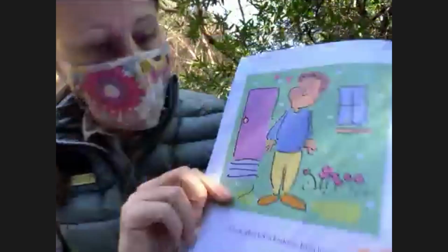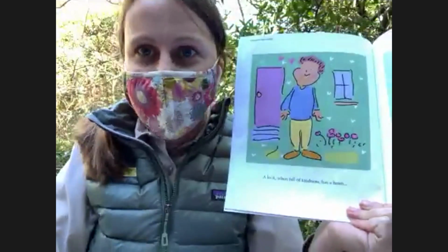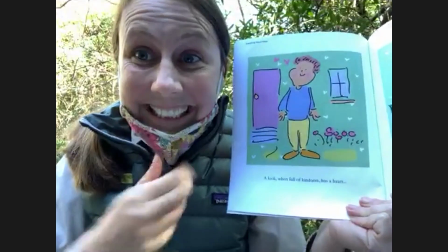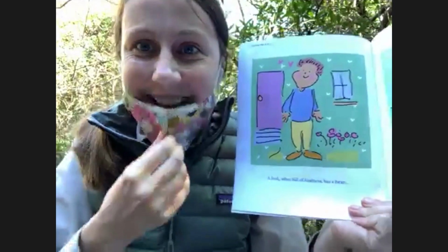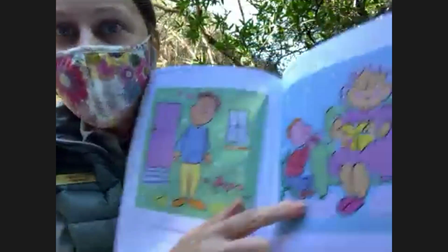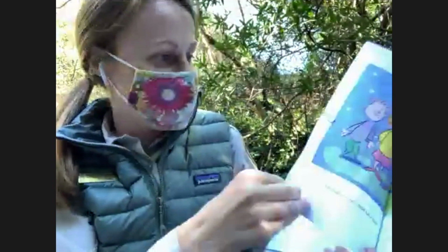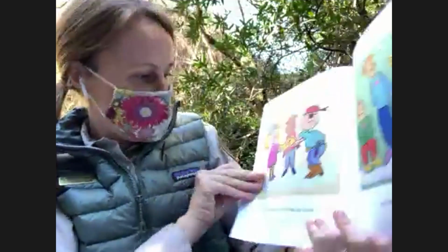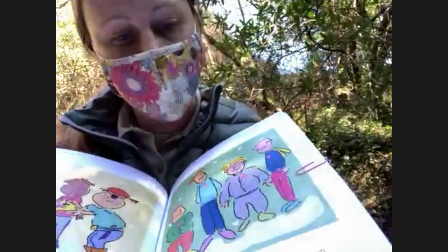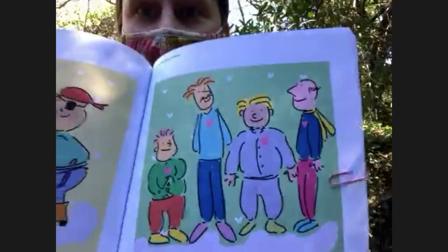A look when full of kindness has a heart. Can everyone show me a face that is a kind face? Maybe a smile. Can everyone show me a big smile? Oh, I love seeing those smiles. Excellent. Just as a book that is about kindness has a heart. And sometimes even reading a book is full of heart. Every plant, big or small, has a heart, as well as every human, big or small, has a heart.